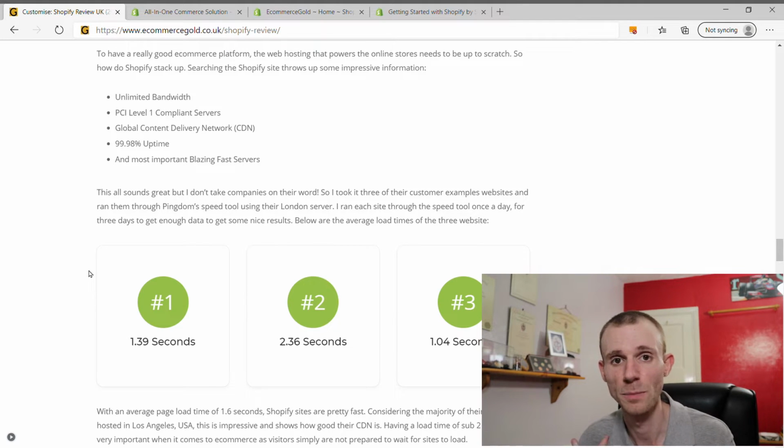They're all hosted on PCI compliant servers, which is really good if you do need PCI compliance for some of your payment gateways. There's a global content delivery network, so it doesn't matter where you are in the world, your content will be delivered quickly to your end user. They have 99.98% uptime, which is really good, and most importantly, they have blazing fast servers. That was actually taken from the Shopify website.